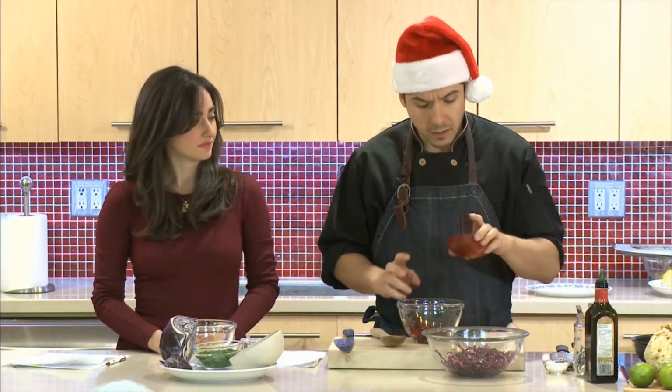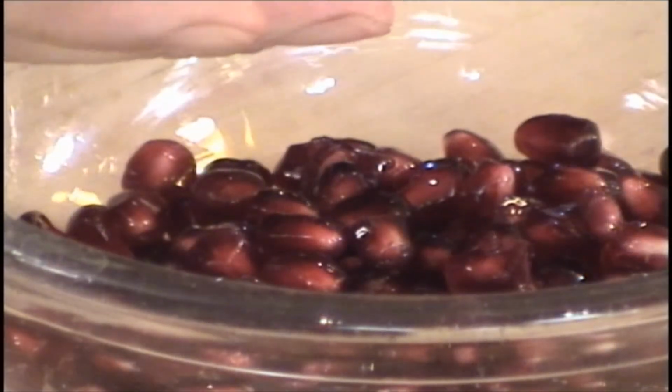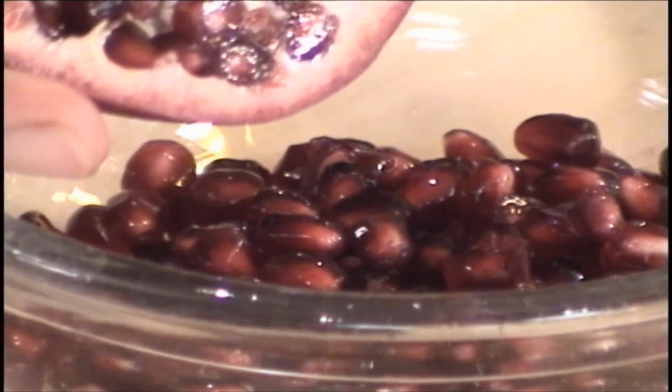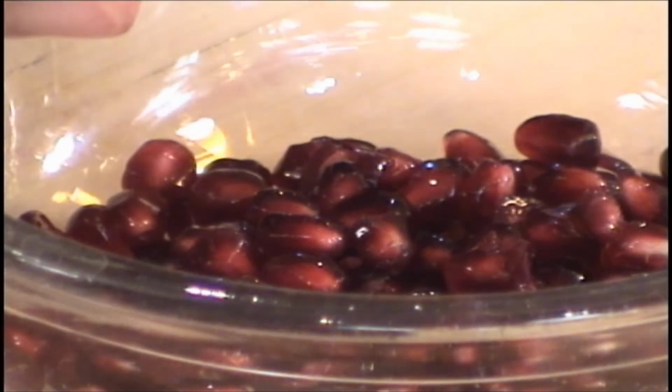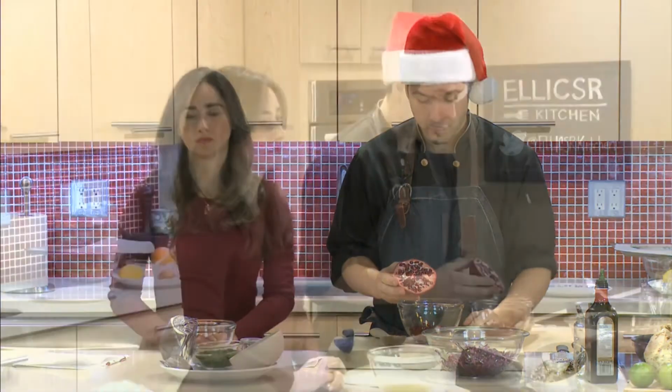With the pomegranate, you can obviously do it from fresh. They already have the pre-prepped ones as well. One of my favorites that they just came out with is frozen pomegranate kernels. Again, already plucked out, freezer bag, and they're fantastic. They're delicious. That can be done, so that'll save you even some more time.